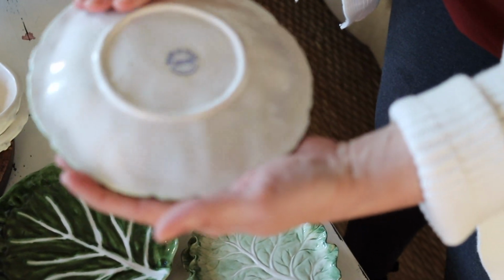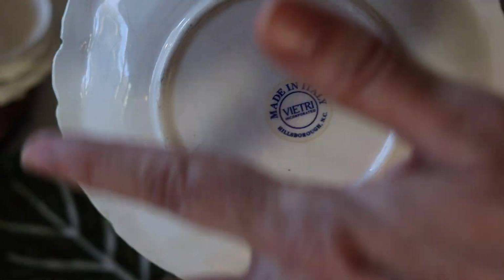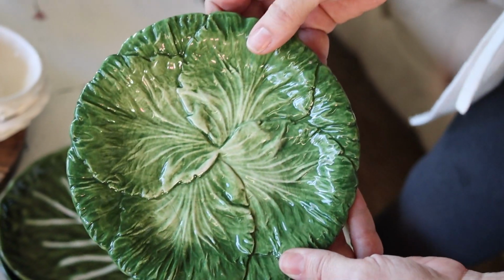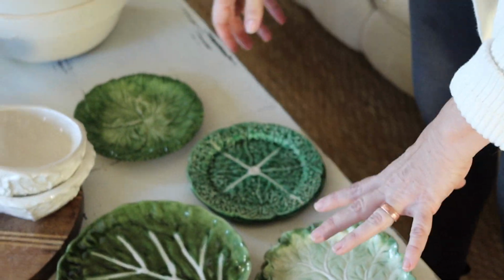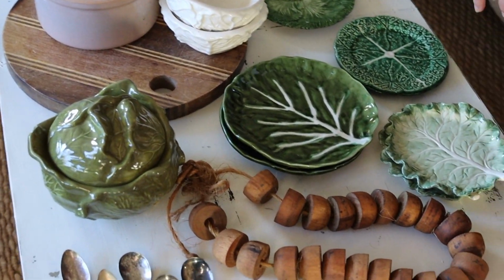Then I found this single one that is a Vietri, and I don't know if you guys are familiar with Vietri pottery or dishware, but it's quite expensive. It's made in Italy, and I would love to find more of that, and that was probably about $5 too. Again, just a beautiful piece. So you can see once I begin to set a table with this in the spring, it'd be so pretty. Spring and summer, it'd be beautiful.